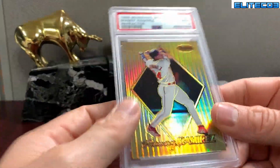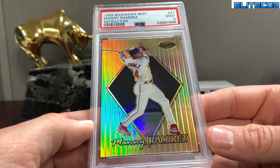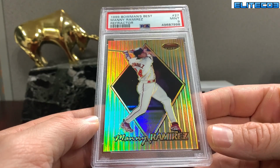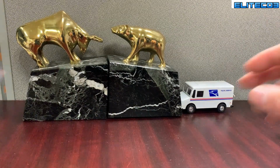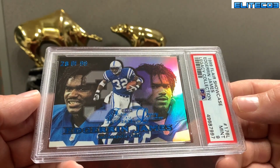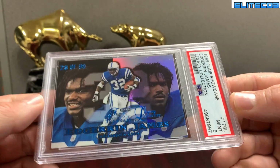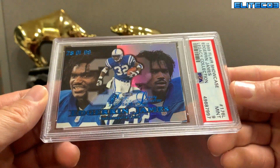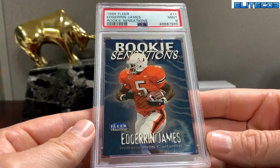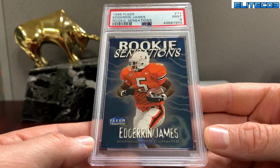Another Manny. This one is the refractor. I had this pegged as a 10. Nice shine on that one. Here's an Edge Legacy out of 99 from 99 Showcase. Great card. That blue just matches the Colts jersey well. This is most likely from a pack. See that white on the top left? That totally makes sense as a 9.